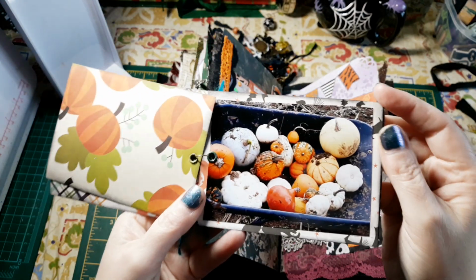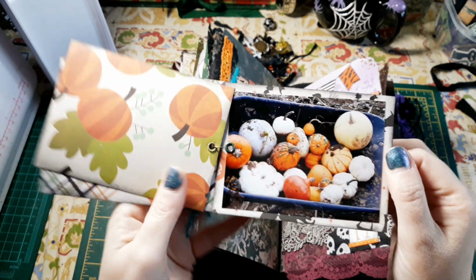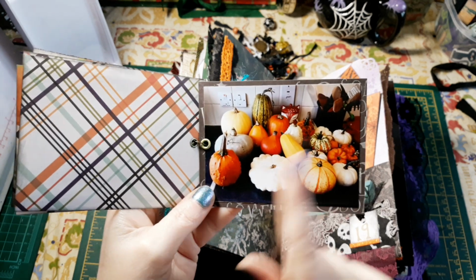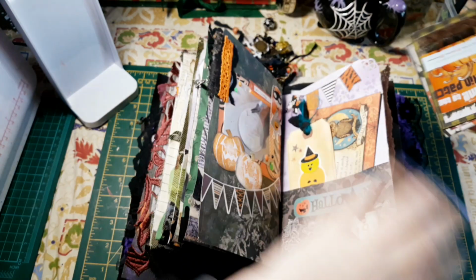There's all the pumpkins we picked in our dirty wheelbarrow, not looking very appetizing there. And there they are when they're all at home, washed and clean. Not all of them, actually. We've got quite a few little ones that are literally only the size of an egg. So I was super pleased with that.